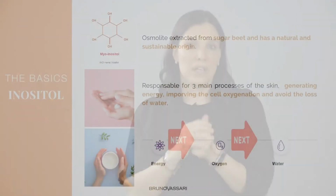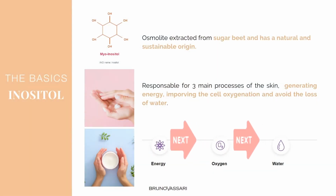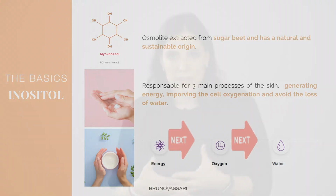Then we have inositol. What action does it have? It has three main actions also. Remember that it has the same origin as betaine, the sugar beet, and we have three actions: oxygenation, energizing, and hydrating. First, we give energy to the cells. With time, the cells relax. So the effect is not the same. With energy, we recover the movement. We recover the strength of the cells that we have in our epidermis. So they act normally, as if they were young, okay? The results are the same.